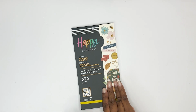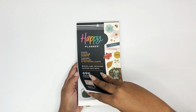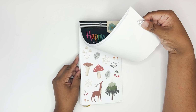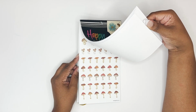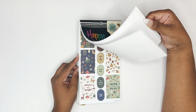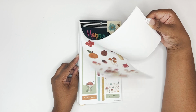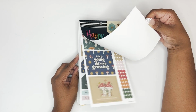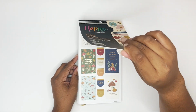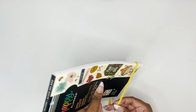Let's talk about Woodland Seasons. This one is interesting for me, but I love the mushrooms. I thought they were super cute. So this one screams fall vibes, which I love, and I like the colors. I did not get the winter one, which is kind of making me regret it. I might need to go back and use some points and get the winter one, but that's Woodland Seasons. So you'll probably be seeing this before the new year. Well, you'll definitely be seeing this before the new year.